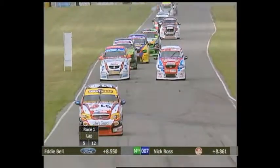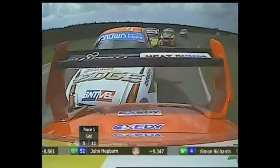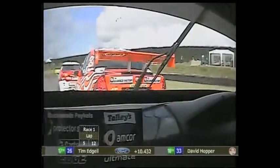Got run down the inside here. Scott to the inside of Manuel. He's got it. Quite surprised Johnny McIntyre actually didn't try to slot himself in there as well. Just not far. Oh, hang on, what's going on here? No, absolutely nothing. McIntyre looking down the inside of Manuel, just trying to change lines and get the advantage.